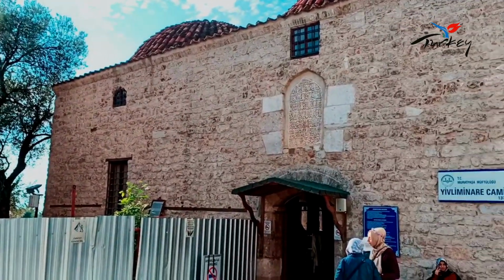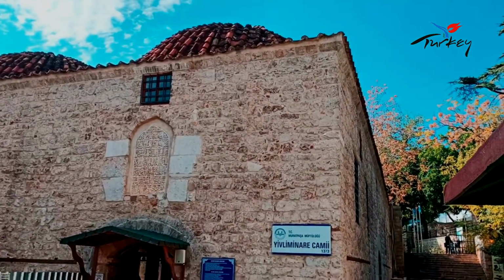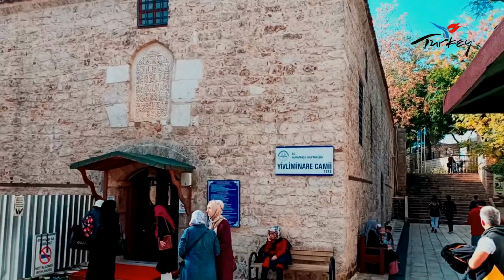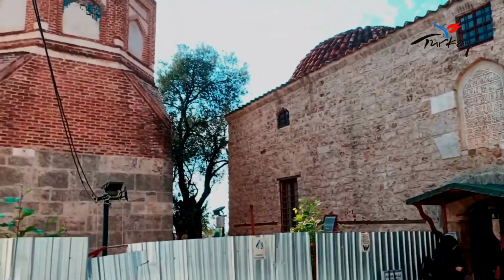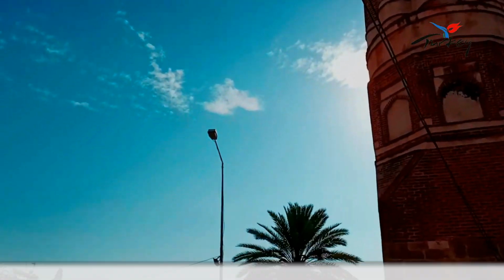The Yivliminare Mosque next to it is a wonderful work that integrates with the historical structure of Antalya. Yivliminare, one of the first Islamic temples of Antalya, is a Seljuk work built in the 13th century, and I recommend it to be visited.